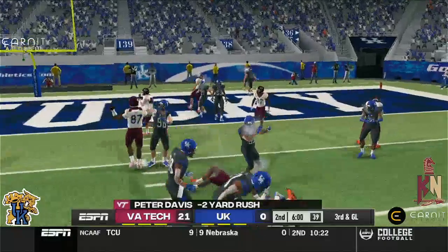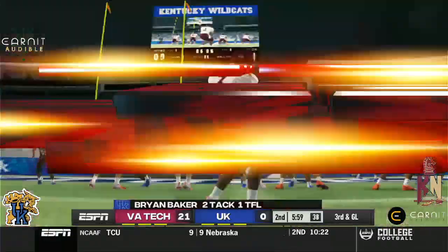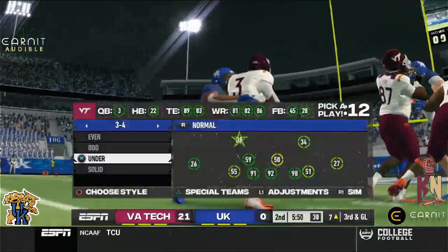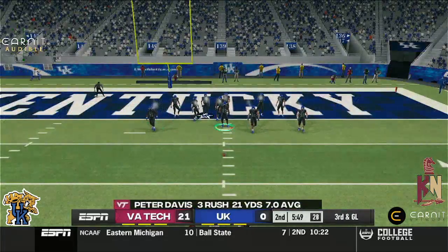They'll bring him down at about the 7-yard line. Good job by the defense here to stay home and then pursuing the ball. They didn't waste any time to get to him to make that tackle. It's the 9th play of the drive.